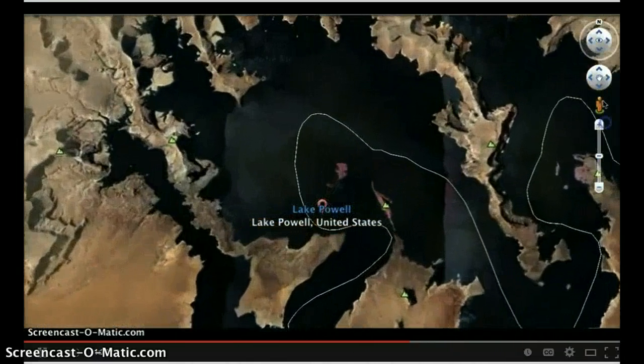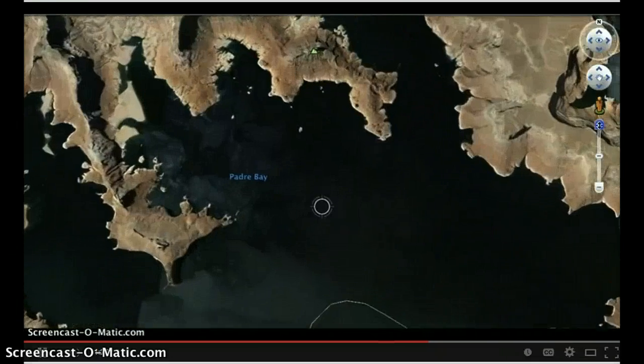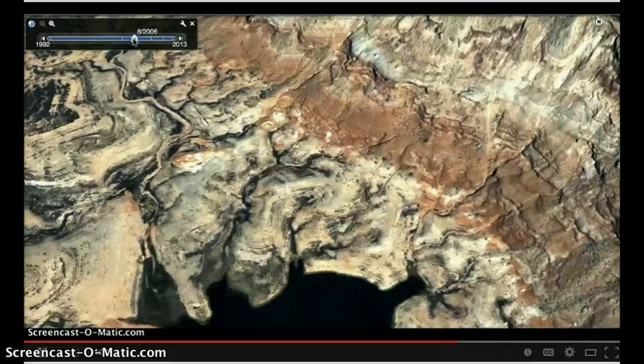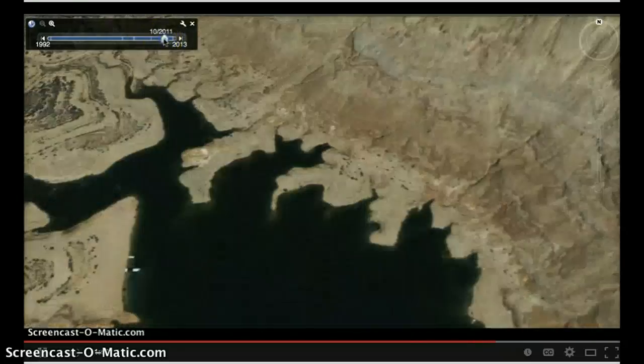As we see this area, one of the major concerns and one of the changes we're seeing in Lake Powell is with its water levels and the Colorado River. In this image from 1992, you can see the water levels. In 2006, they saw the largest drought along the Colorado River in existence. And as the water levels rose in 2009 and 11, things seemed to be back to normal.